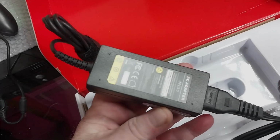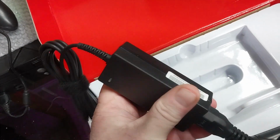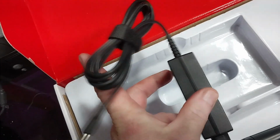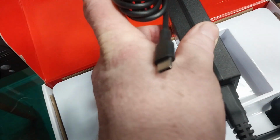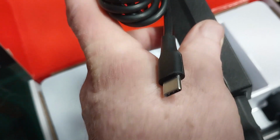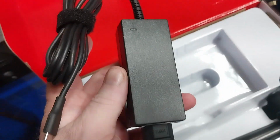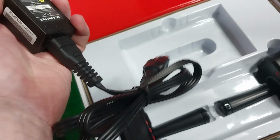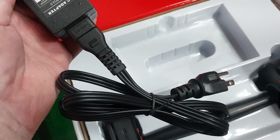And you know, while I was on eBay, I decided to go ahead for $12, get me one of these right here. It's a 45 watt little power supply. It provides power to the USB-C to the unit. You can also get these things to charge up your phones. I highly recommend them. They last longer and they're more powerful and they'll charge stuff up faster. So yeah, if you get a chance while you're on eBay, grab you one of these.